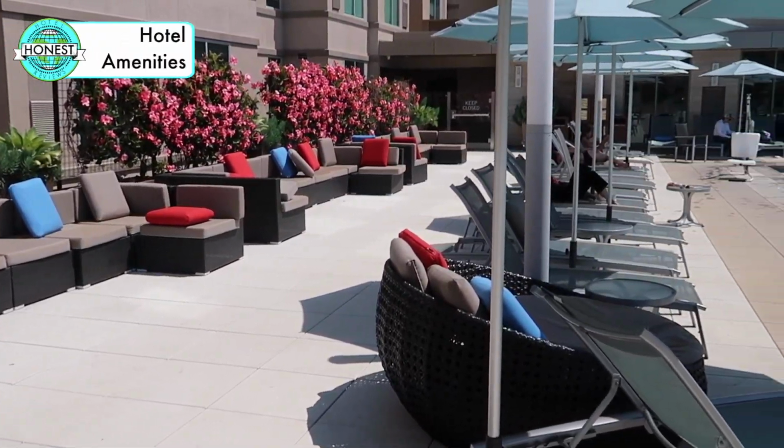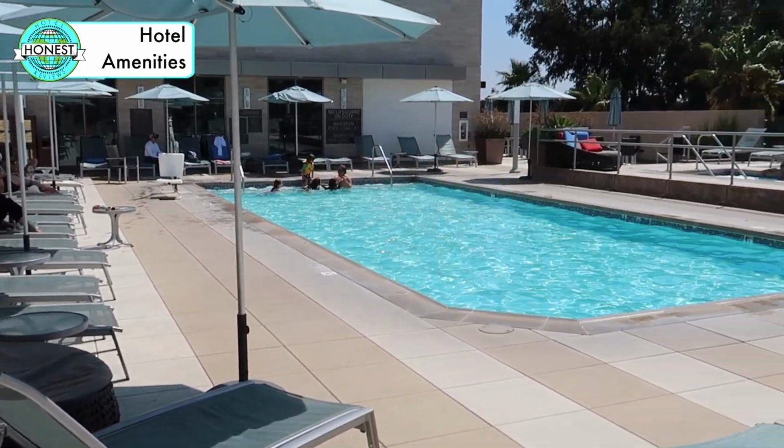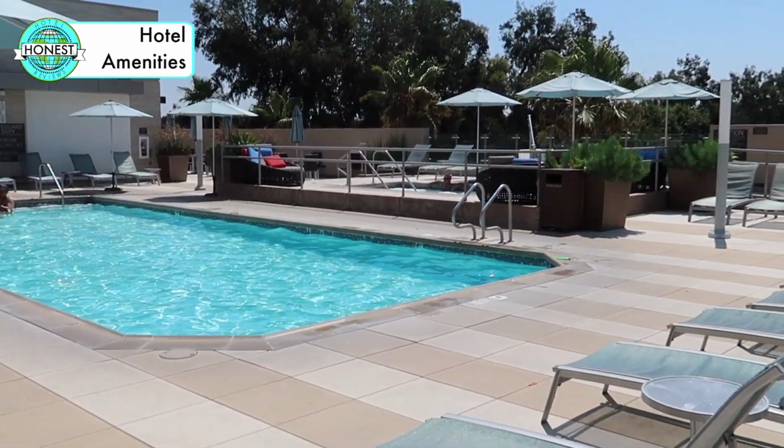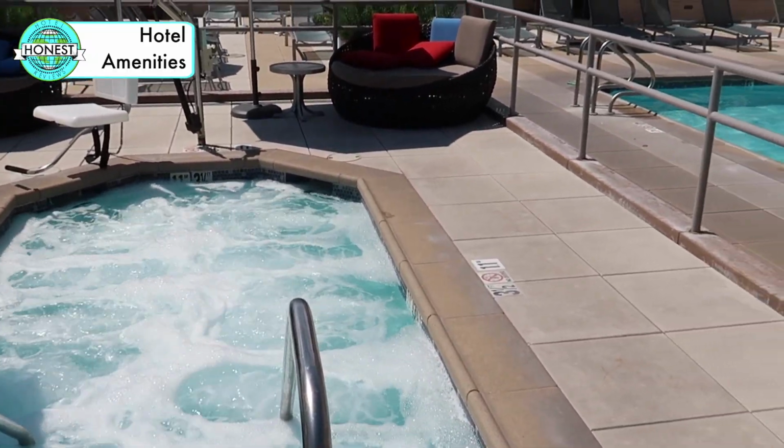Next up is hotel amenities. The Hyatt House has one of the nicer pool areas in Anaheim, probably in the top 25%. But that's what I would hope for from a hotel priced this high.